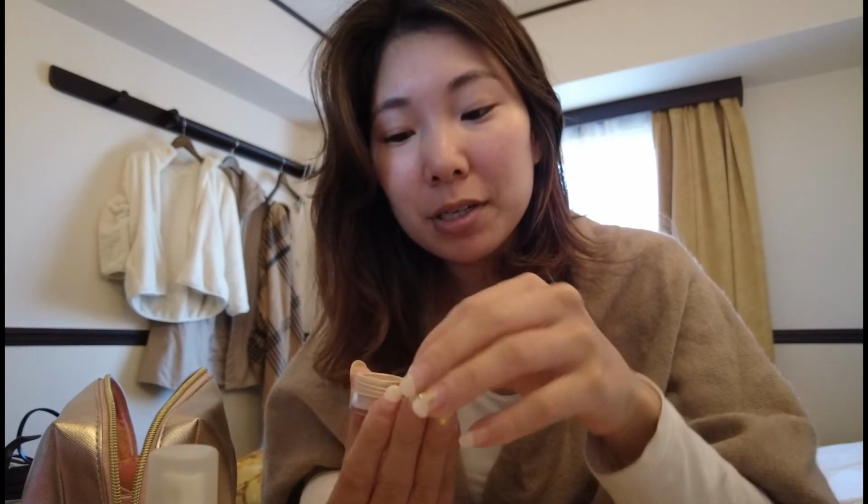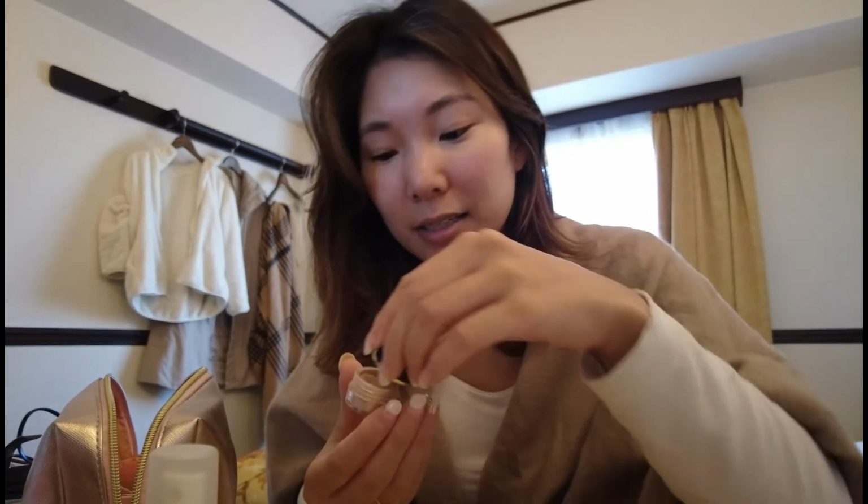It's so gorgeous and so powerful. Even though it's this small, it has lasted me so long. I always thought that if I ran out of this I would buy it again, but so far I haven't used that much, so I think I'm just going to keep using this.